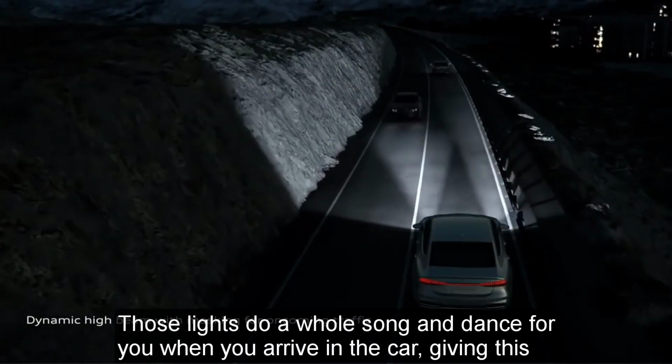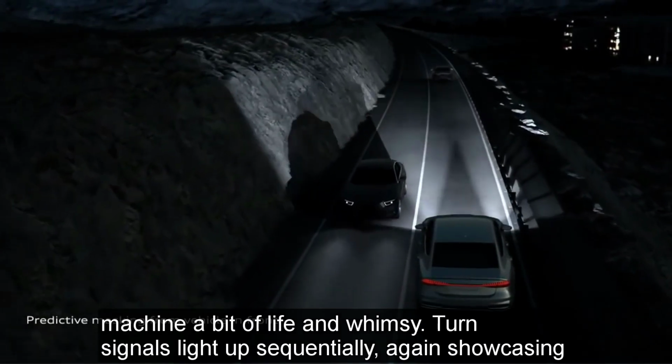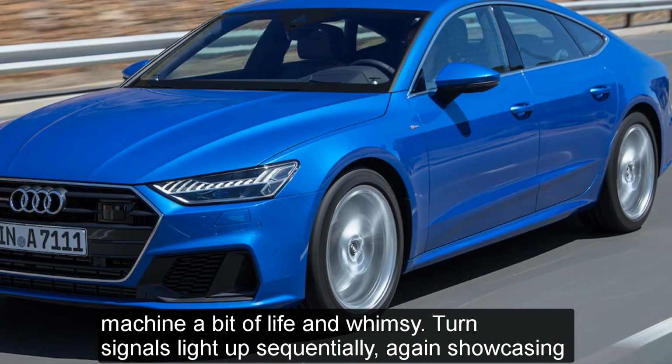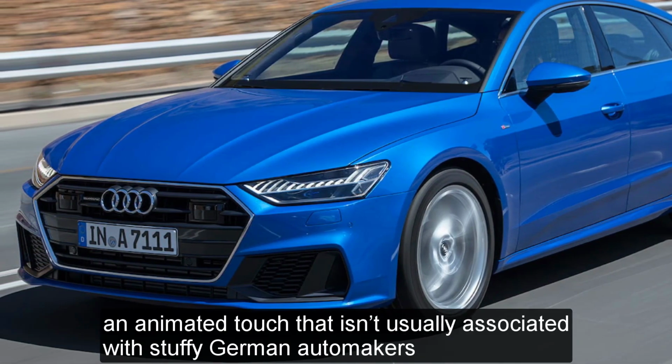Those lights do a whole song and dance for you when you arrive in the car, giving this machine a bit of life and whimsy. Turn signals light up sequentially, again showcasing an animated touch that isn't usually associated with stuffy German automakers.